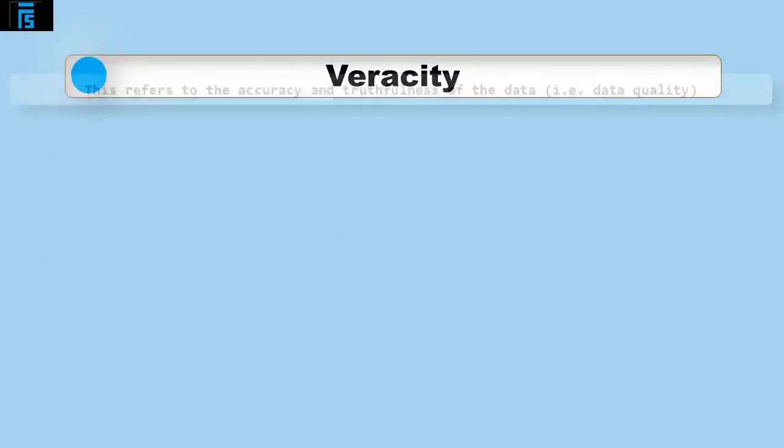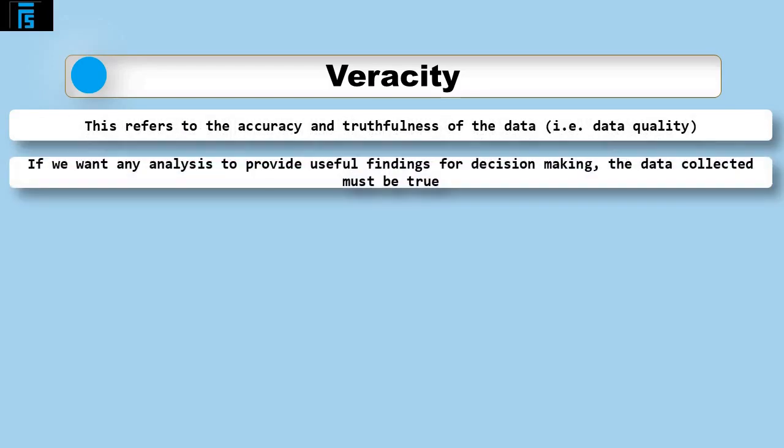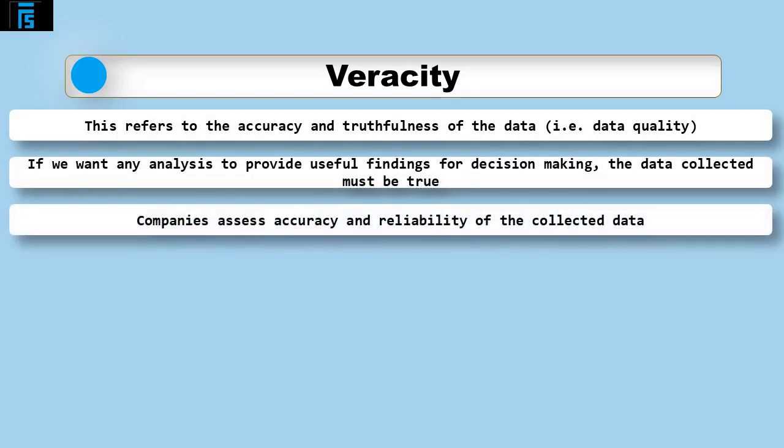The fourth of the 5 V's is veracity. It means accuracy and truthfulness and relates to the quality of the data. If we want any analysis to provide useful findings for decision making, the data collected must be true. But how is this done in practice?